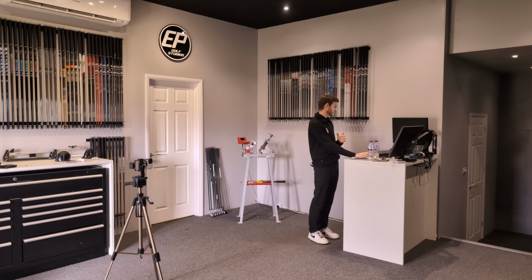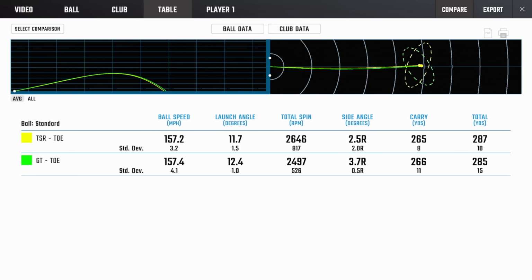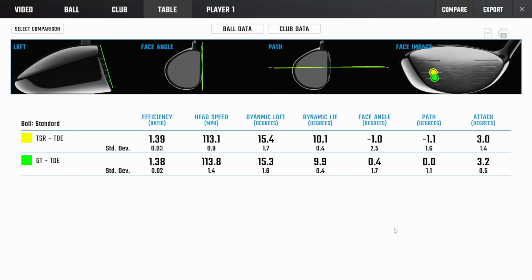Ball speed, identical. Launch, we see a touch more out of the GT. Spin, we see a touch less out of the GT. Again, exactly what we saw out of the good data set, but carry, identical, total really identical. There's not really a lot going on there, to be honest. The average strikes are really very fair. From a ball speed retention perspective, again, the TSR does slightly edge it.